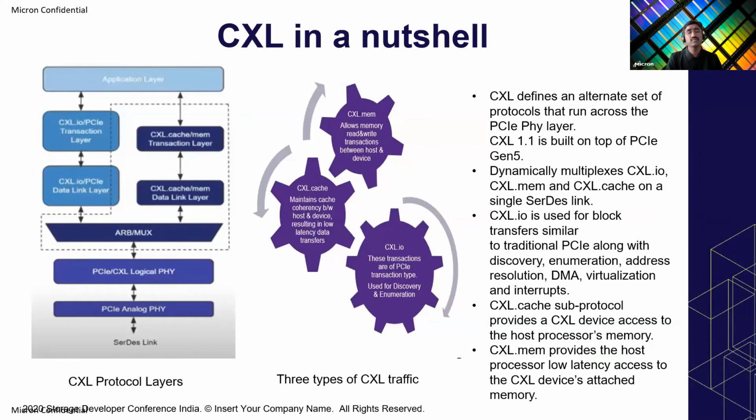So let's talk about some internals of CXL. CXL basically has three types of traffic classes, or you can call them protocols. On the left-hand side, which I was showing earlier, you can see that it uses the PCIe physical layer, and on top of that, it has modified the transaction and data link layers to support the CXL.cache and CXL.mem protocols. CXL.io is also used in order to use the existing PCIe data link layer services. So in a nutshell, the CXL protocol is divided into three traffic classes called CXL.io, CXL.mem, and CXL.cache.